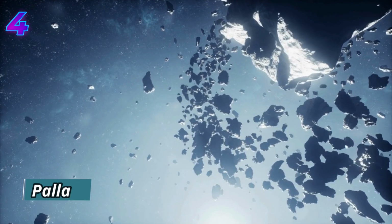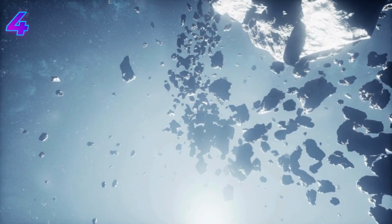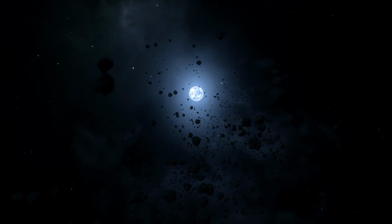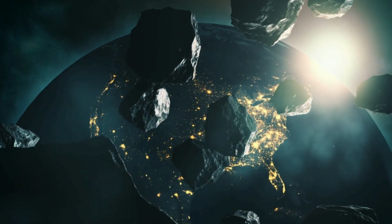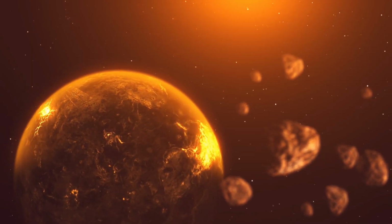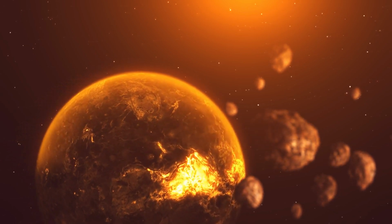At number 4, we encounter Pallas, a true rocky titan of the asteroid belt. This colossal object stretches an incredible 512 kilometers wide. What truly sets Pallas apart isn't just its immense size, but its incredibly tilted orbit. Unlike most asteroids that travel along a relatively flat plane, Pallas's path through the solar system is steeply inclined. This means it bobs significantly above and below the main asteroid belt, making it quite challenging for spacecraft to reach.